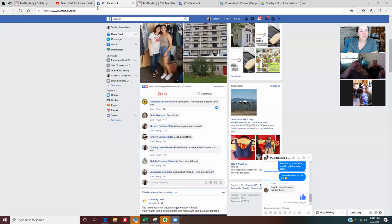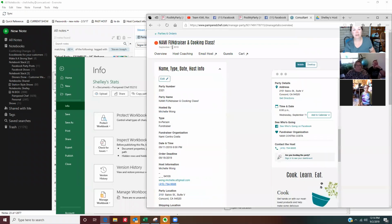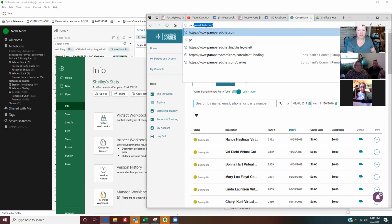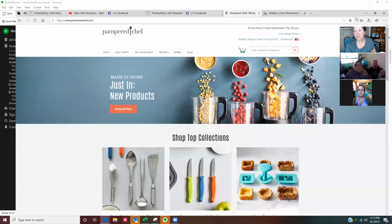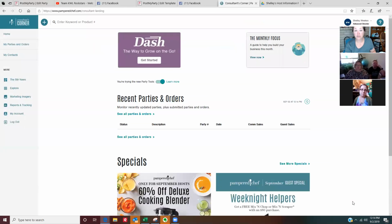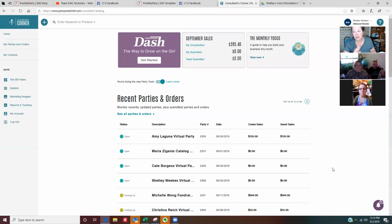Let me share my screen real quick. Can you see my screen? Yep. All right. I've been over here working on my fundraisers. But if you just go to pamperedchef.com, Peggy, have you logged in yet? Yes. Okay, so you know where to log in up here at the top. Consultants Corner is our back office, and it's got a ton of really great resources for you. Amongst them, that's where you manage all of your parties, and there's a handy menu right here over the side.